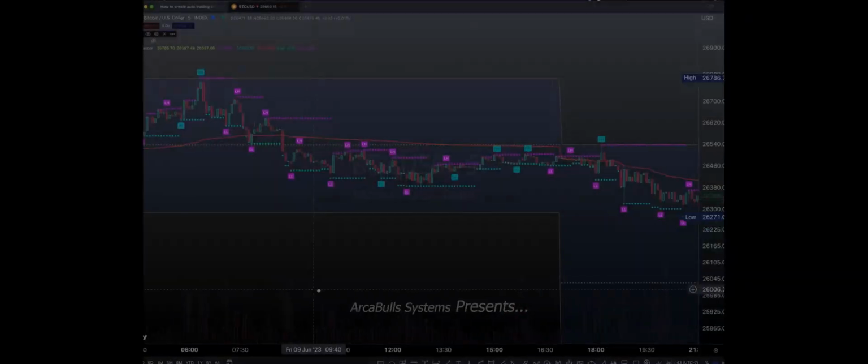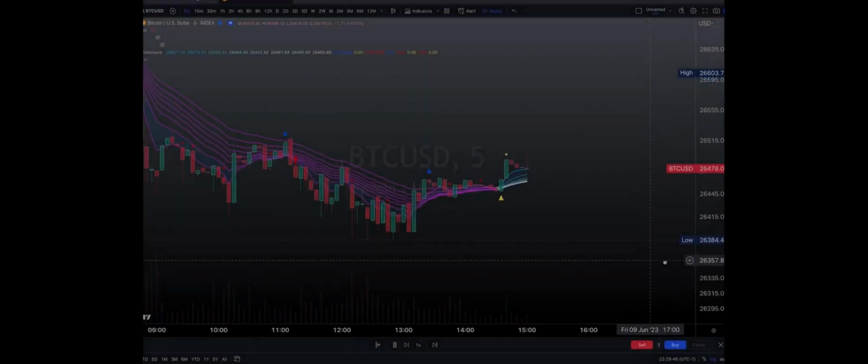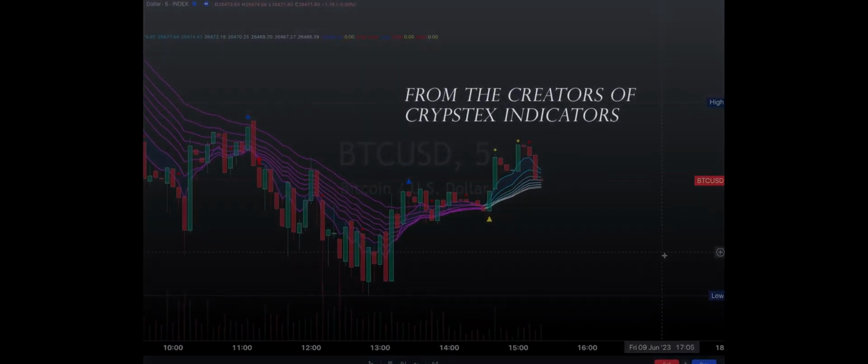Our bull thesis has played out as per expected, and it appears as though the upside has just begun. There are several bullish setups spread across the medium to macro timeframes that support our quarterly timeframe V-shaped recovery.